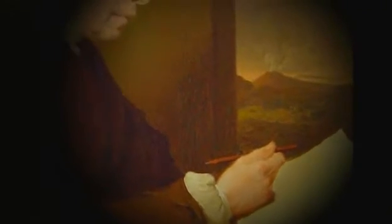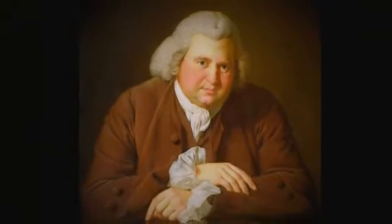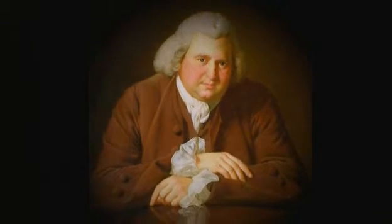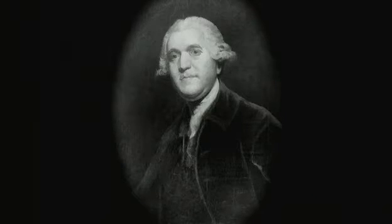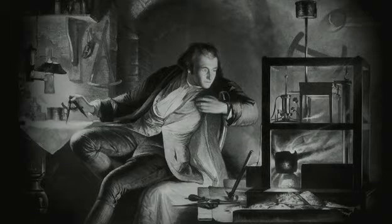This is his portrait of John Whitehurst, a clockmaker from Derby, a brilliant geologist and a lifelong friend of Joseph Wright. This is Erasmus Darwin, the grandfather of Charles Darwin, a gifted botanist and doctor. Other lunatics, as they called themselves, included Josiah Wedgwood, the world-famous potter, Joseph Priestley, the discoverer of oxygen, James Watt, the steam engine pioneer.